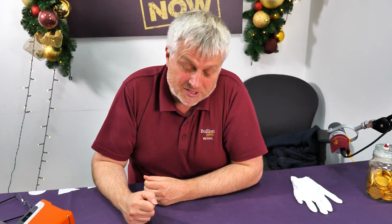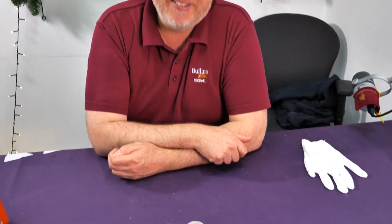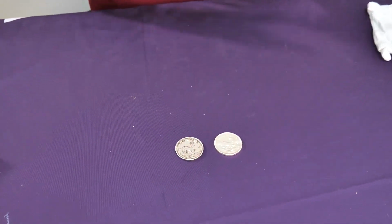Ruben pulled it out, I didn't actually see it, Ruben pulled it out and brought it round to me and said, what do you reckon? I went, it's a fake. And he went, no, it's not. So when you look closer, you can start to see why it's not a fake.